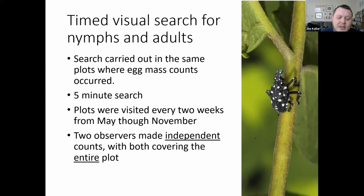And on each of these occasions, we had 2 observers making independent counts. So taking care not to say, "Ooh, I found one." So getting an independent count and an independent assessment for whether they've detected them or not. And we asked both the observers to cover the entire plot. So we got 2 counts of the same area from independent observers at the same time.